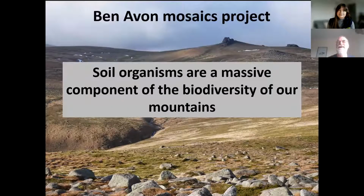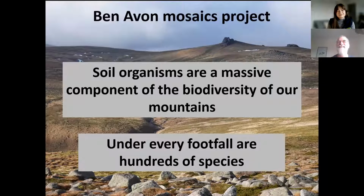So the basic story from this is that the soil organisms are the biggest component. It's a massive component of the biodiversity in our mountains. And we expected a lot, but we didn't expect as many as we got. Okay, so it's a huge component of the biodiversity. And what you can imagine is, as Kaylee said, in a teaspoon of soil, you've got all these numbers of organisms, but it's not just the numbers, it's the species. There are hundreds of species underneath your feet, and you don't even know they're there. Okay, so that's the Ben Ann study.